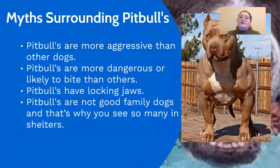So now we need to talk about myths surrounding pit bulls and why they are false. The first point: pit bulls are more aggressive than other dogs. That is false because of the American Temperament Test Society. They have the Institute of test for temperament test, or I should specify, temperament test for all breeds of dogs. And because of this, it is false. It was shown that pit bulls actually have a higher rate of success in the temperament test than even golden retrievers. Bringing back my golden retriever analogy.